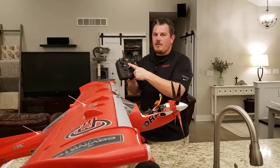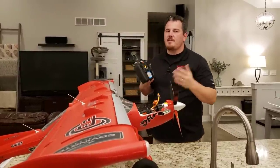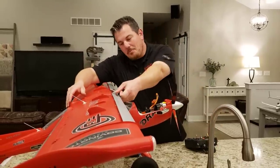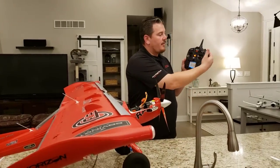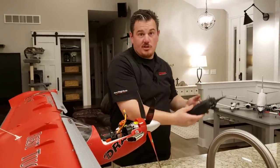And yes, I am going back to the basics because I know that this plane is so amazingly popular that some of you are going to be getting it and you probably should be flying this as your first plane, but I'm still going to teach you how to do it so you don't chop your arm off. Okay, the radio's on, throttle cut's on, walk over to the monitor, make sure your throttle's not working, which is good.